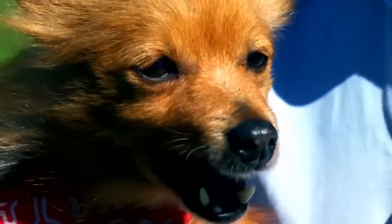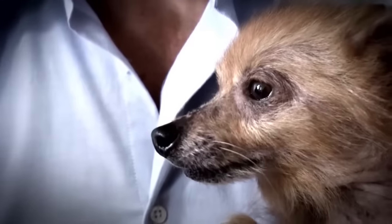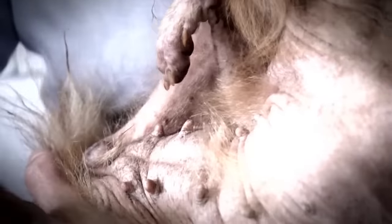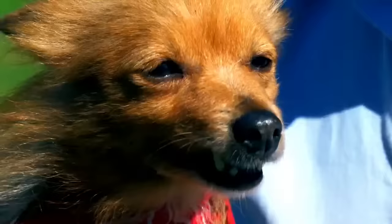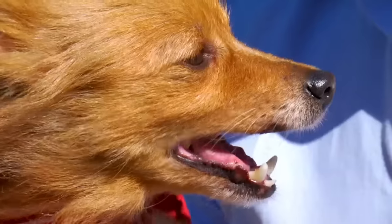It's incredible. We were really concerned about Kylie. She was covered in fleas. Her skin was so bad. She was so undernourished, so underweight. Who would let their dog turn into this? It's disgusting. She was quite a poorly little dog, and she's just come a really long way. Kylie is just loving the attention, and she deserves it. So I say, go, Kylie.